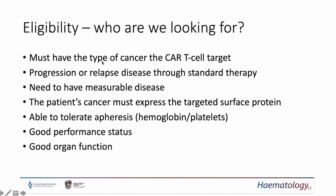So who is eligible to be treated with CAR T? They must have a type of cancer for which a CAR T cell target exists. So we need to have an effective CAR T cell target, CD19 in the case of diffuse large B-cell lymphoma. They need to show that they have progressed or relapsed through standard therapy, and they have to have measurable disease. There is a panel in the UK which discusses every single patient who needs to be approved for CAR T therapy.